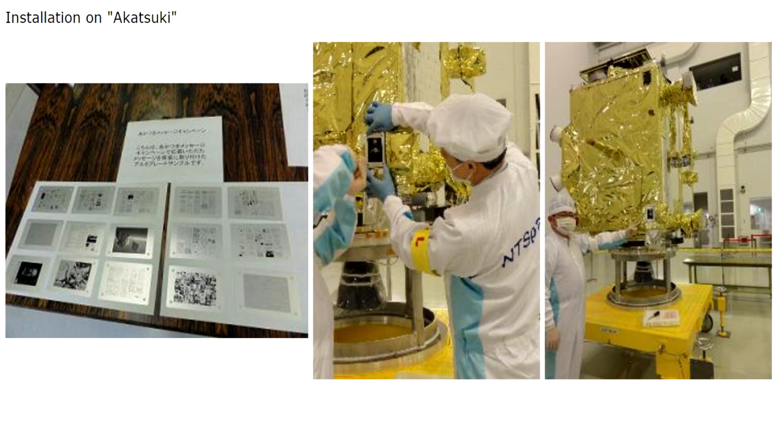Finally, we arrive at the public outreach for Akatsuki. There was an event to submit your name and have it put on metal plates used for balancing the spacecraft. That got 260,000 applications with the names etched on 90 different plates. Here are some photos of the plates and the installation of the plates onto the spacecraft.